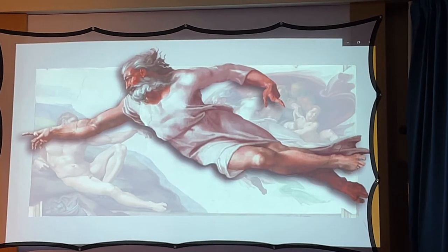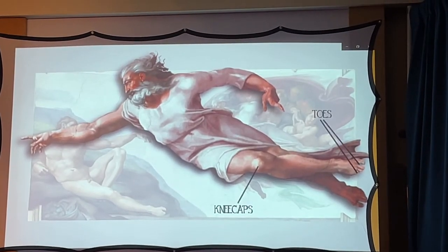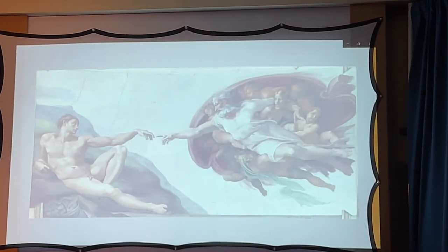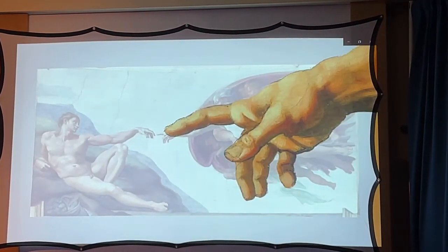Michelangelo also painted God in full length. I mean, complete with kneecaps and toes exposed. Rest assured, no one was doing that. Most early Christian art simply represented God as a giant hand emerging from heaven.